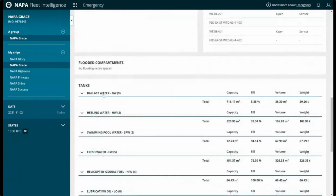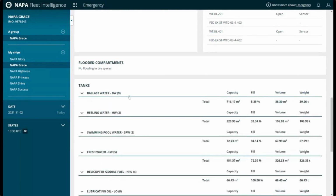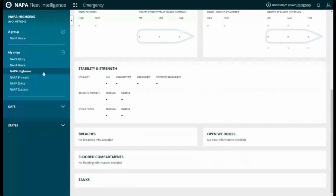For tanks, one can see the totals, but also drill down to a single tank if it's necessary. Especially in some damage cases, oil outflow is very interesting to see from the environmental perspective, not only from the stability perspective. Let's see our second ship, NAPA High Seas.